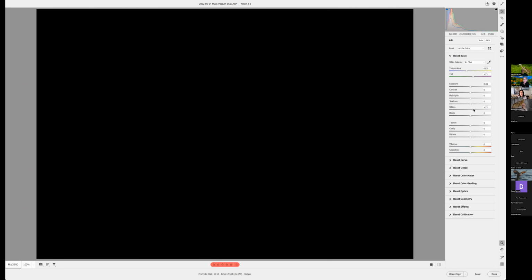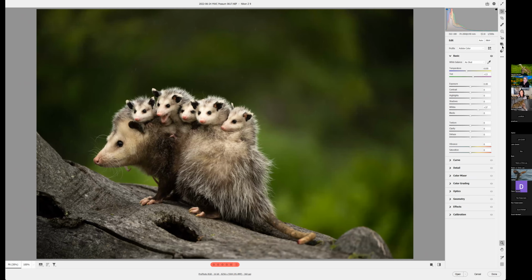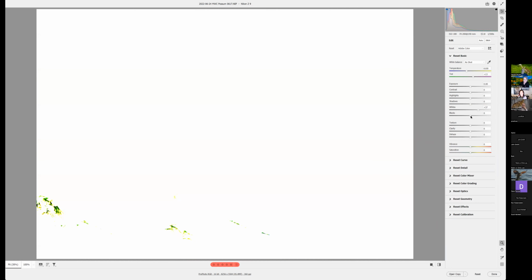And now if I slide that to the right, it will show me when something has turned to all white, and I want to back off that. So I want to maximize the whites by taking that as far as I can without blowing anything out. And I want to do the same on the blacks. Now, in this case, when I click the Alt key and hold the slider button down, it shows that some things in the image are already black.